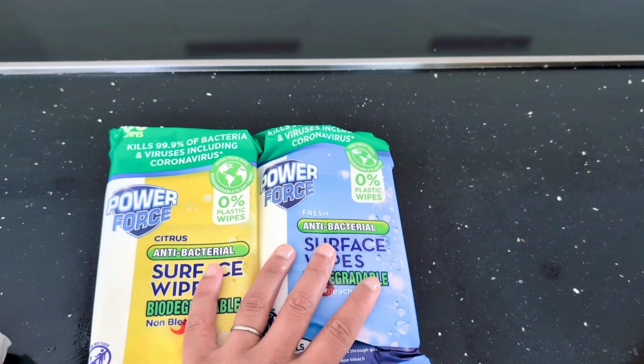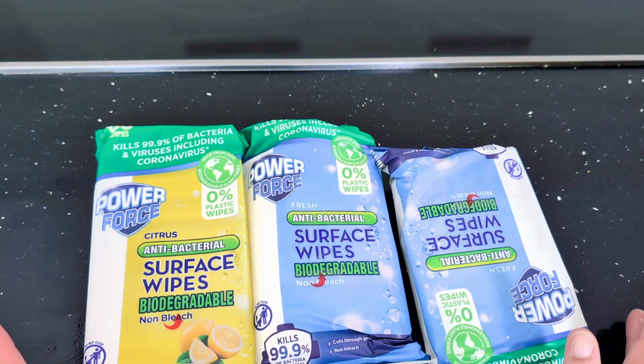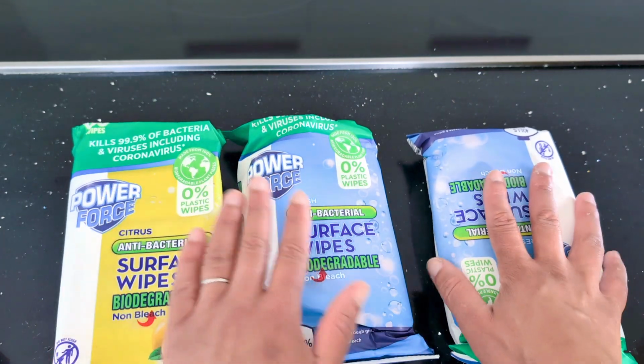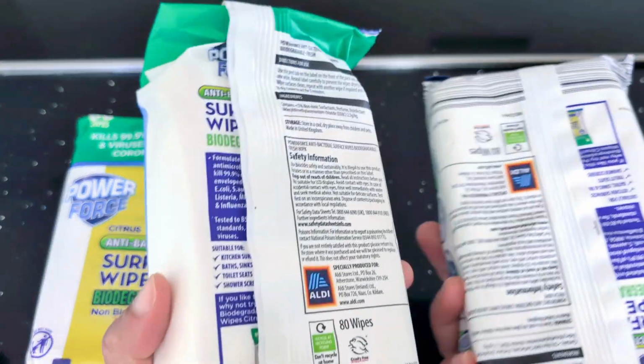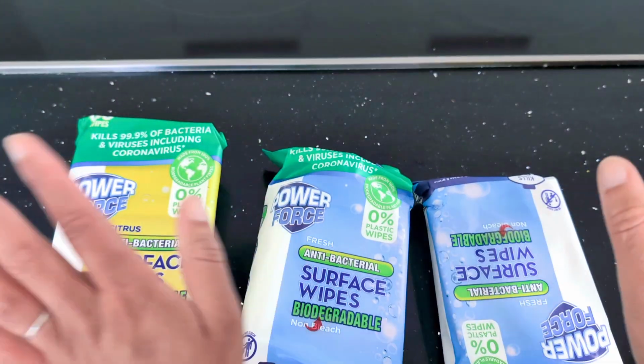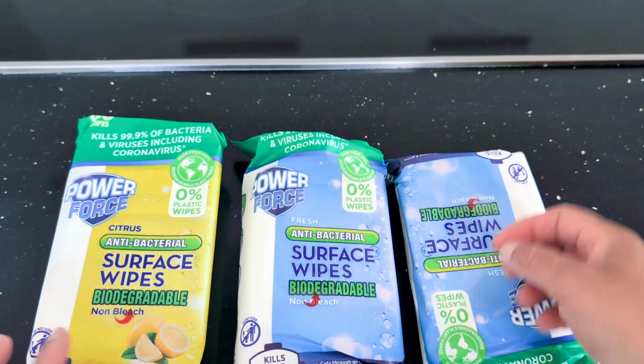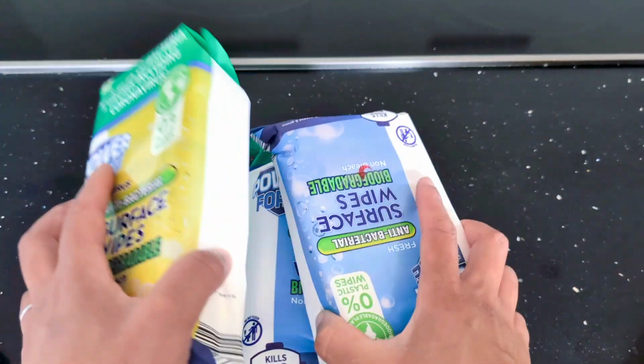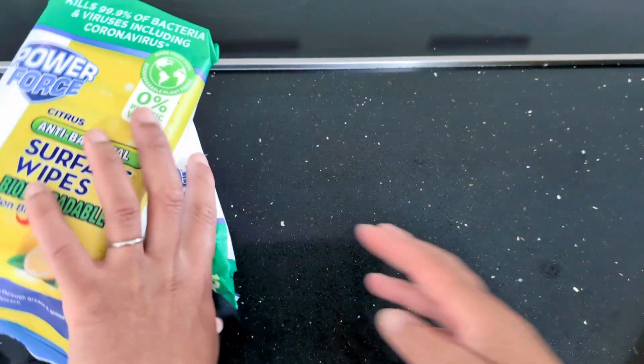So I actually got 3 of them because I've got 3 bathrooms to do a swish and swipe on. This one will go into each bathroom. I'm hoping that these will last me a month each, and the idea is that I just use a wipe a day to wipe everything down and keep it relatively clean and tidy.